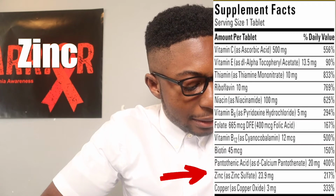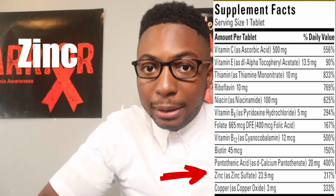The second key ingredient in here is zinc. And the reason why I believe zinc is important is because we have a zinc deficiency because our blood cells tend to break down minerals in our bodies more. So sometimes we have to eat more food to make up for the lack of nutrients that may be in our body. And a key nutrient that we need is zinc. And zinc is important because it's essential for producing proteins in our body.